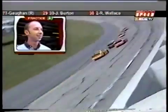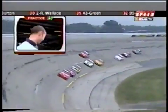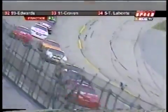Teammates are always important here at Talladega, aren't they, Wally? Yes, they are. You have to have friends, and it's nice if you have a teammate that's a friend.